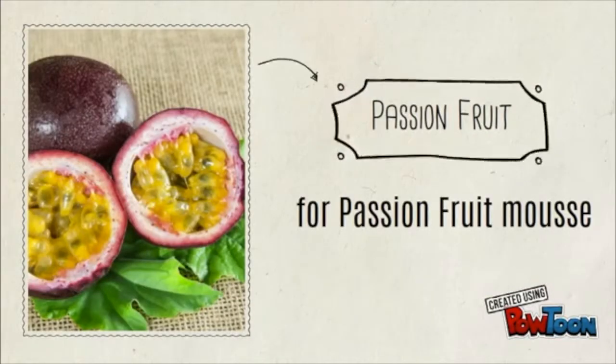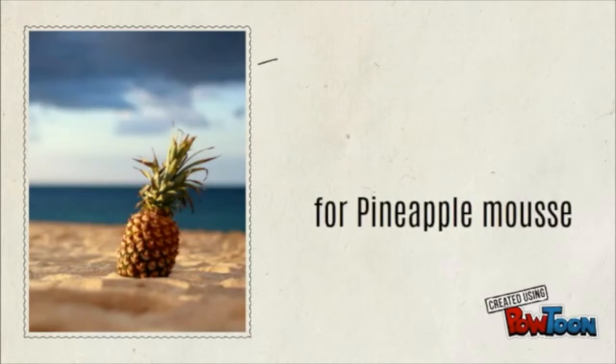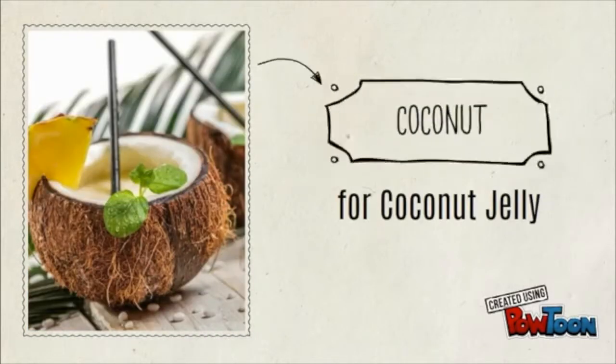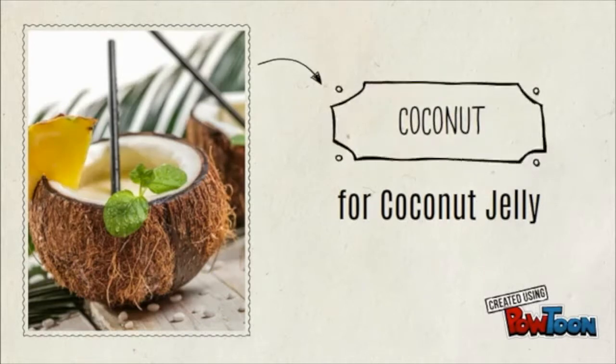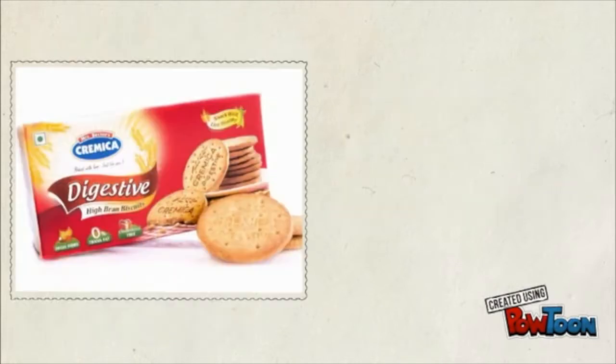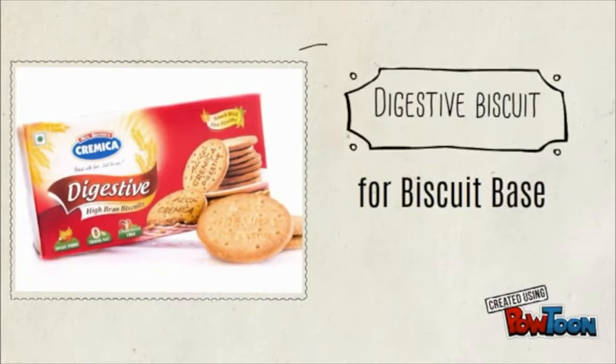Passion fruit for the passion fruit mousse. Pineapple for the pineapple mousse. Coconut for the coconut jelly. Banana for the banana sponge cake. And digestive biscuit for the biscuit base.